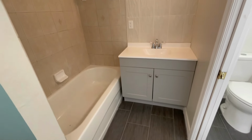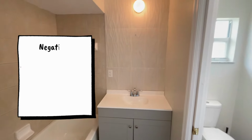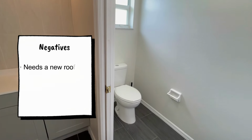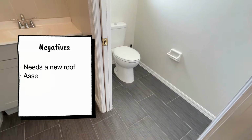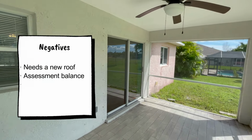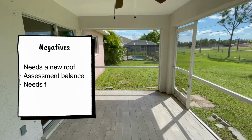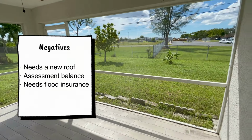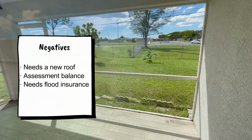As for the negatives, it's definitely going to need a new roof in the near future. There's also a little bit of a balance left on the city utilities. There's about $3,600 left to be paid off over time as part of the tax bill. Now, if I was representing the buyer on this, I would definitely look to negotiate that being paid off by the seller prior to closing because it would take the tax bill down significantly.